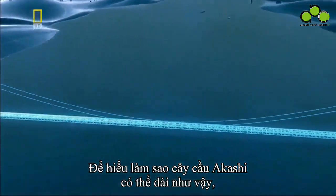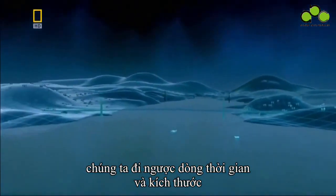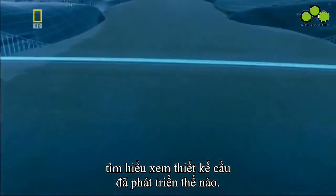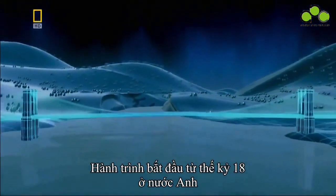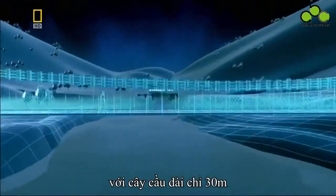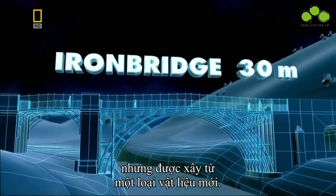To understand how the Akashi Bridge got to be this long, we need to wind back in time and scale to look at how bridge design evolved. Our journey begins in 18th century England, with a bridge just 30 meters long, built from a new wonder material.